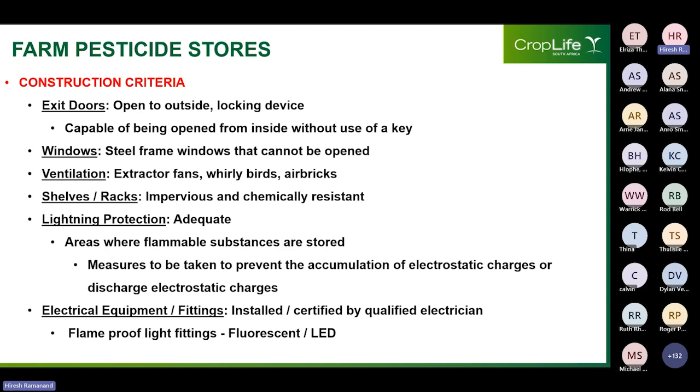Keep in mind that enough extraction devices need to be installed to ensure constant fresh airflow and air quality. Where shelves and racks are used, these have to be impervious and chemically resistant to the stored chemicals. Large bags, boxes, and drums may be stored on pallets. Combustible trays on hardwood shelves may be used. Farm pesticide stores will require adequate protection against lightning, and in areas where flammable substances are stored, appropriate measures will need to be taken to prevent the accumulation of electrostatic charges or discharge electrostatic charges under controlled circumstances.